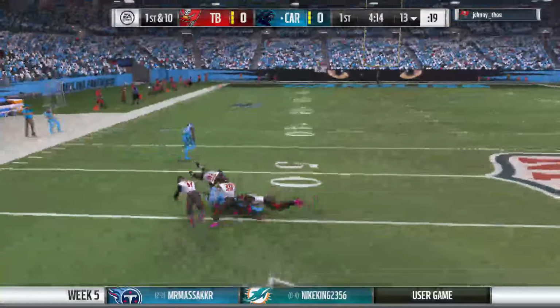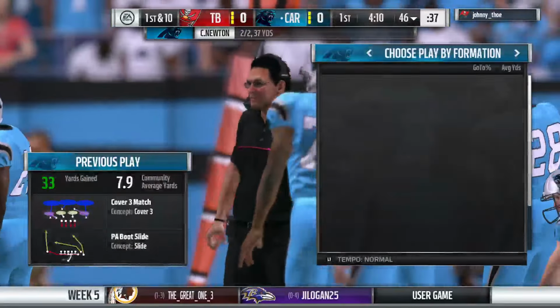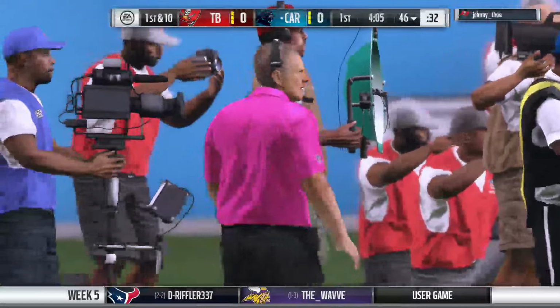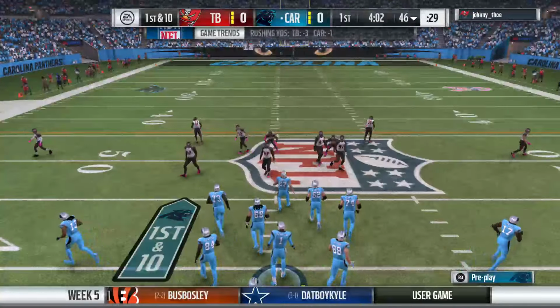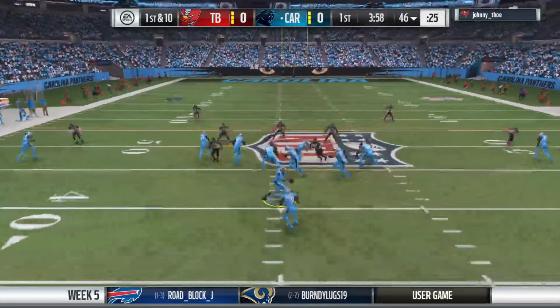That too. He's got his man on the crossing route. It's a pickup of 33 yards. And it'll be a Carolina first. We often, with Cam Newton, talk a lot about his legs. Don't forget about that arm. He can throw it on a rope. He can loft it. He's got the touch that's been developed throughout his career. But the big part about just watching him throw it, it seems almost effortless.